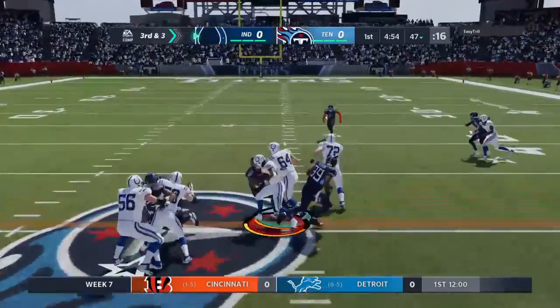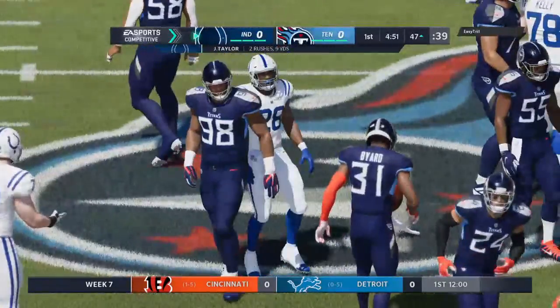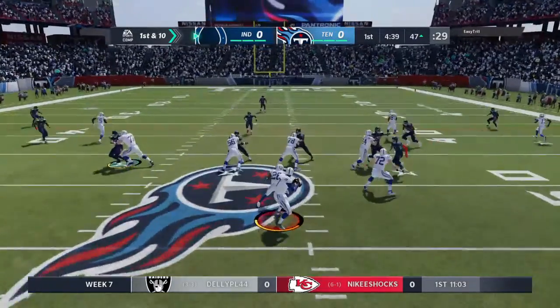They'll try and run for the first with Taylor. And able to pick up the first across midfield to the 47. Subsequent gains of 3, 4, and now 5 yards. Good enough for the 1st down. 5-yard gain on the play.